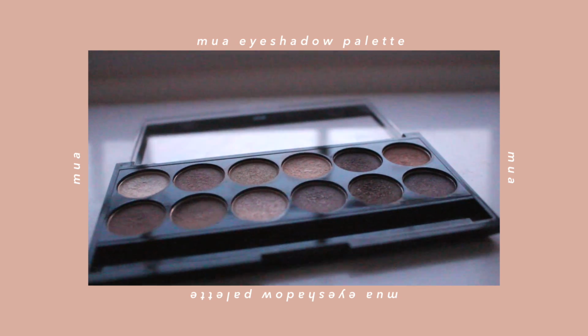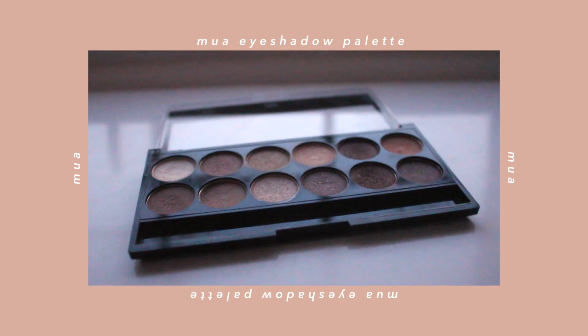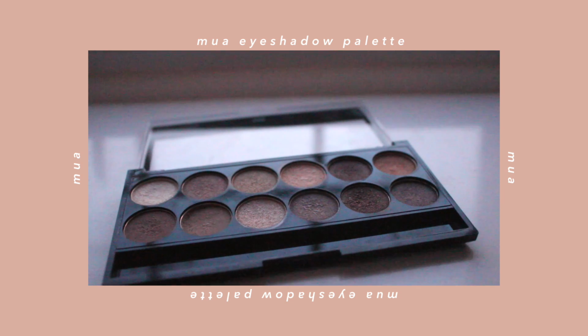Now for eyeshadow, I'm going to be using my MUA eyeshadow palette. As I've said in one of my videos before, this was the first ever eyeshadow palette I bought. It's years and years old, I probably shouldn't be using it, but I've rediscovered it lately and I've been loving it. So I'm going to do a neutral goldy look. It doesn't sound like anything special, but I feel like it makes my eyes stand out and it complements blue eyes quite well, which I have.